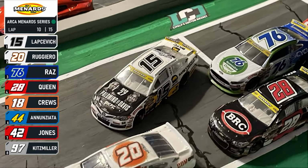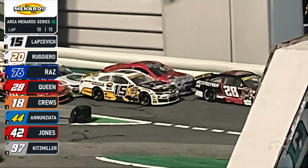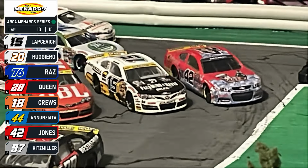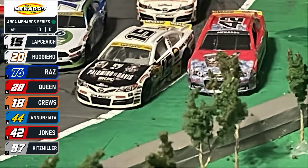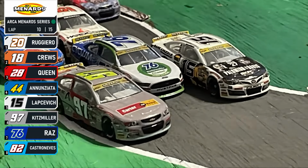Oh, Lapsevich spins the tires. Yeah, I think that might have been from the spin there. And oh, here comes Brent Cruz on the inside. To the inside. Oh, he's sideways. He's able to save it. What a save! Wow! And now 3 wide, they're going to be able to get back on track.